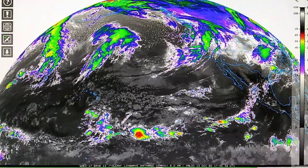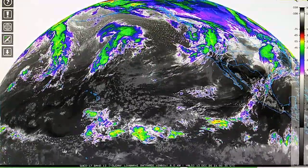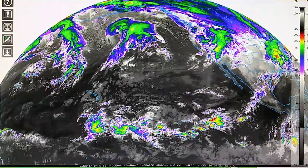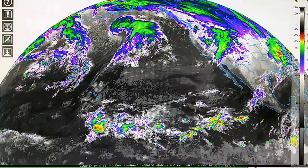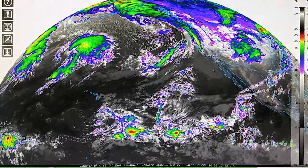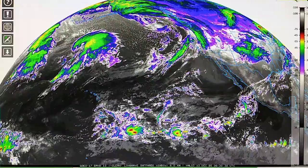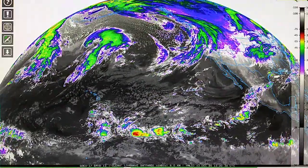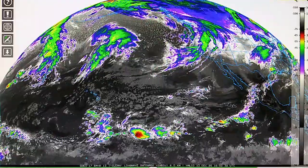Okay, today is December the 13th, 2020, and right now at 10:30 p.m. we have a temperature of 53 degrees here in the foothills of Los Angeles. The relative humidity is up at 50%. We have a dew point of 35 degrees, and the barometer is right about, let's see here.